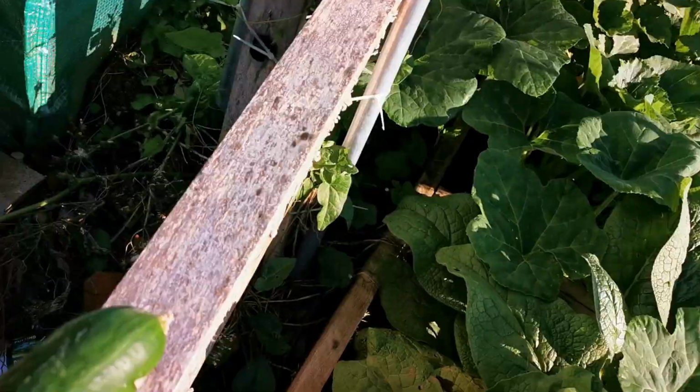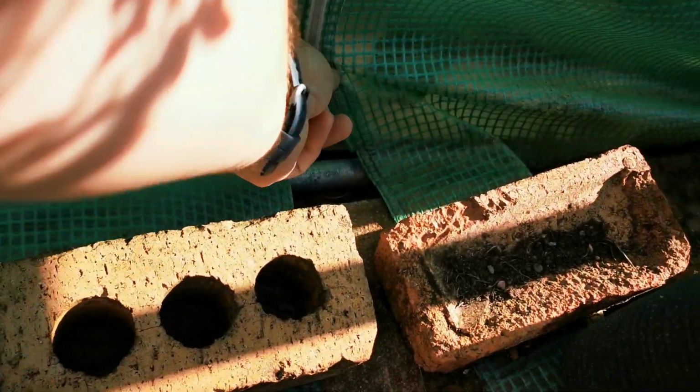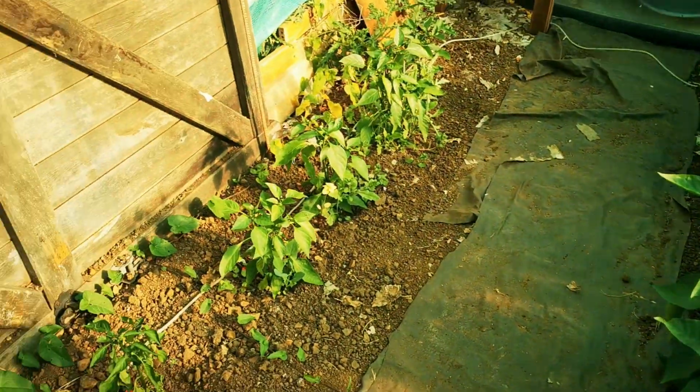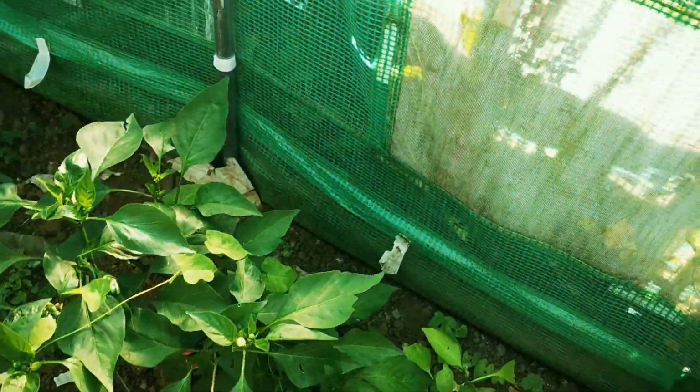Let me just put this cucumber down, it's bloody heavy. Then we get to the polytunnel. Let's have a look in here. Wow, there's a lot of plant in here. There's actually a lot less weeds in here than I thought there was going to be.